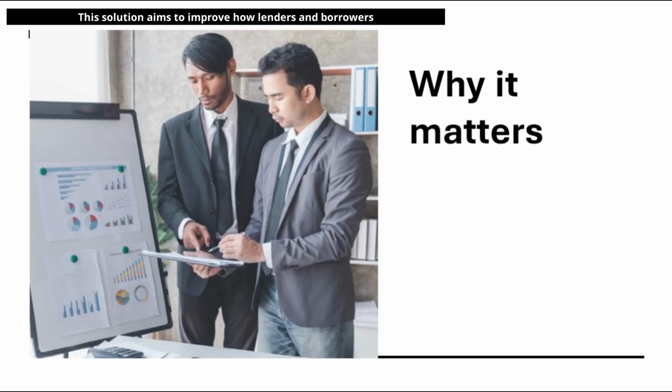This solution aims to improve how lenders and borrowers interact. Our model demonstrates a practical solution. It is scalable, interpretable, and efficient. It is scalable because gradient boosting handles both large and small datasets well. It is interpretable because we can dig into which features most impact approvals. It is efficient because we can integrate it quickly using a ML.NET pipeline, providing results with minimal overhead.